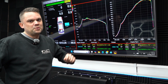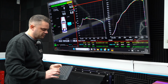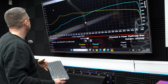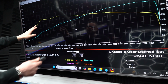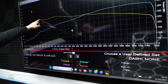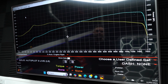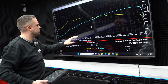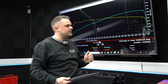With that in mind, we will now jump across and have a look at some of the stock versus tuned runs. But before we do that, just to show you my point, as you can see when we look at the actual final run here, that little bump in the torque there, it's virtually nothing when you're actually looking at it in a bigger scale. It's because it's squashed. So what we've got there is a really fantastic end result. There's literally nothing I could do better with that, so I'm happy with it.